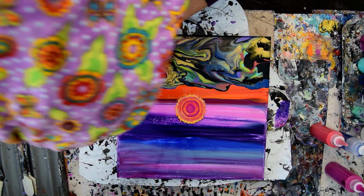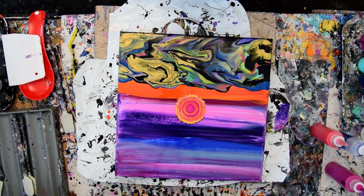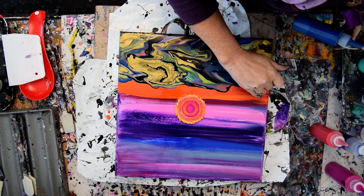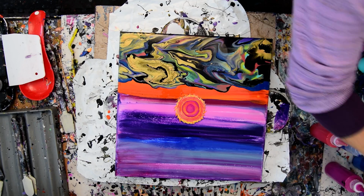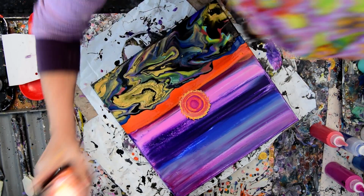It's still bloom paint, so it's going to be very similar in texture. Don't like that. Not much I can do about that right now. That's a fingerprint I can make go away. I can, can't I?